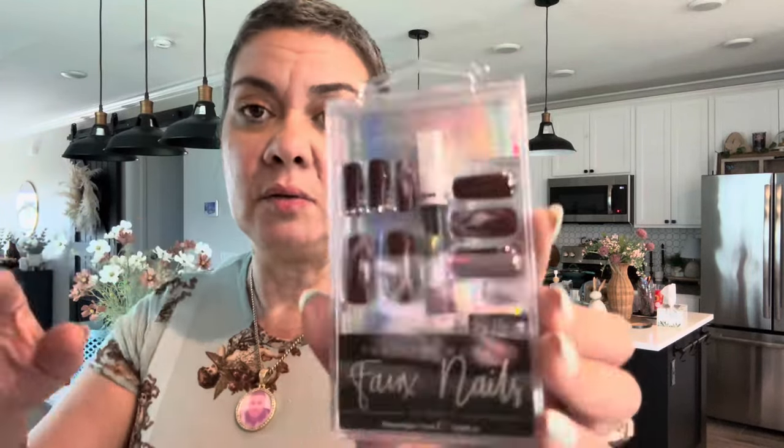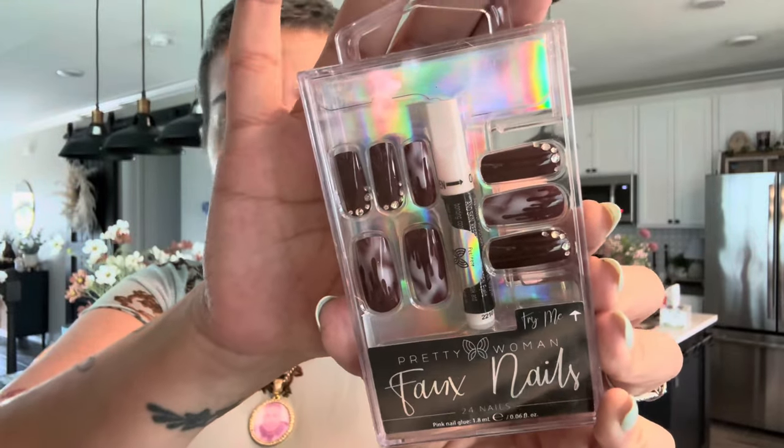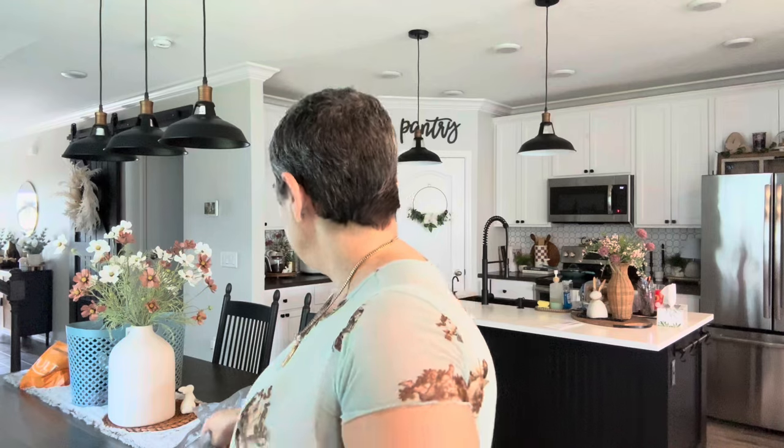Then I got some nails. These are a little long for me, but when I see them for $1.25, I grab them, because I was at Five Below yesterday and I bought a t-shirt, which I might show you guys. It was $5.55, and I get these for $1.25. Yes ma'am, you can always cut them down. So that's it for that bag.